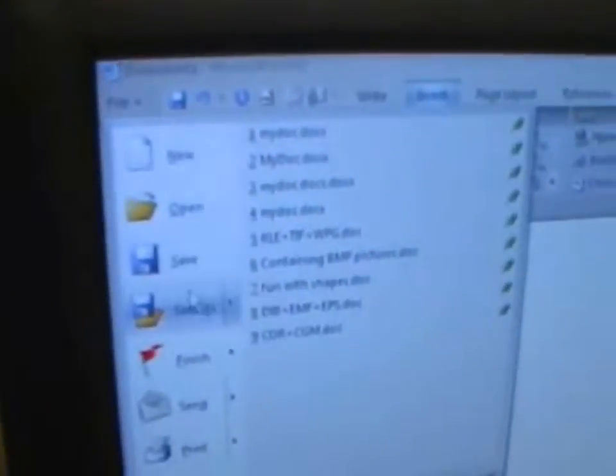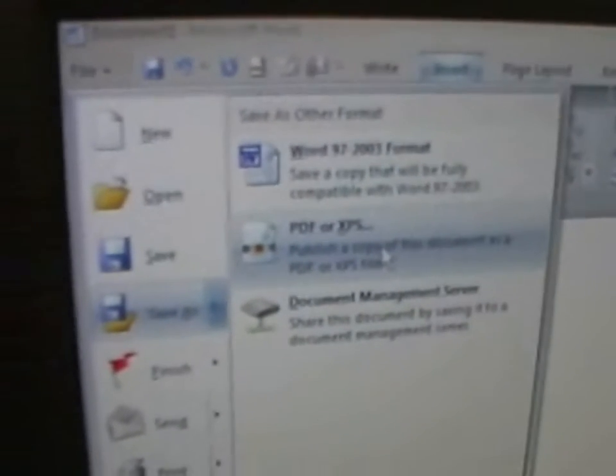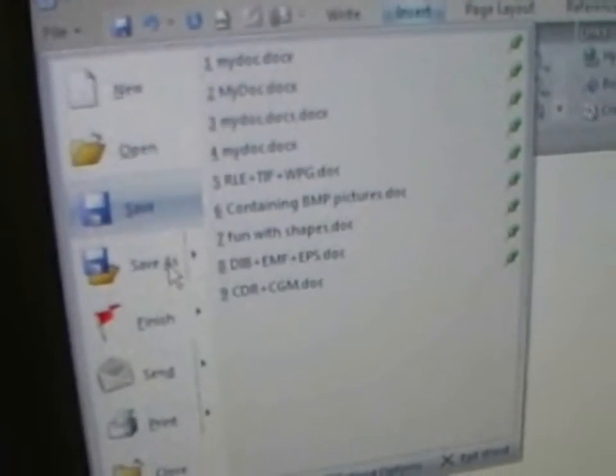So this actually works. Here we have the Save As, and there's your option right there: Save as PDF or XPS. Wow, the menus just look so nice. This is not a common dialog box, right? But this is like what you used to get when you went Save As. You get a really nice menu, and you get to see what your document's going to look like and your choices.